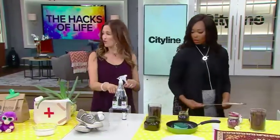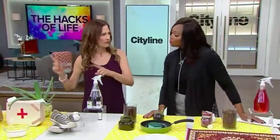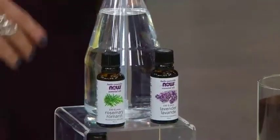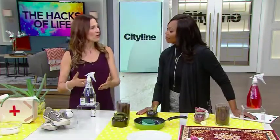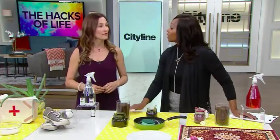And then I'm just going to show you a quick hack here with the vodka mix that we used. You can use the same hack, just add in some antibacterial essential oils to it, like rosemary or lavender, and then you can spray it in the shoes afterwards if they're not as smelly. The great part is the alcohol and the antibacterial properties of the oils will help to minimize the bacteria that causes the smell in the first place. So it's preventative as well as getting rid of the issue.